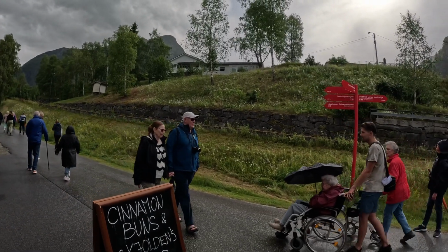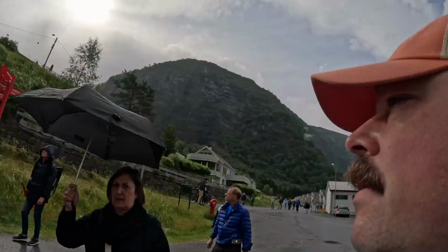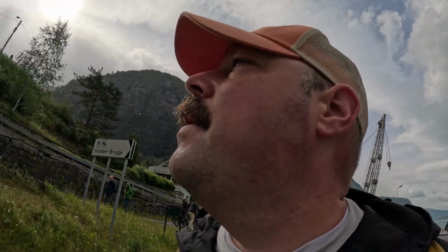And then the waterfall at Van de Fossen is, it says 7.5 miles. I thought it was kilometers. I thought it was 7. So it ends up being like 6 miles, I think it turns out to be.